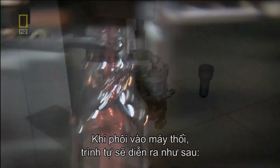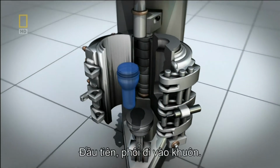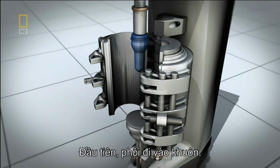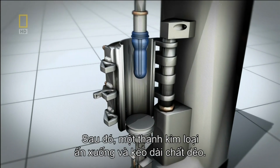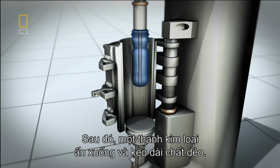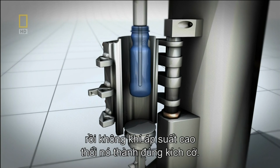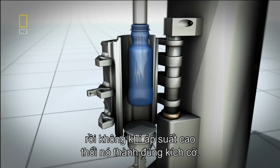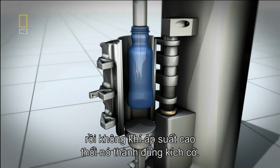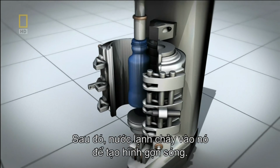As the preform enters the molding machine, this is what happens. It's first loaded into the mold. Then, a metal rod pushes down and stretches the plastic. A blast of low air pressure expands the preform, followed by a high-pressure burst of air that inflates it to the correct size. Cold water then circulates through it, creating the ridged bottle shape.